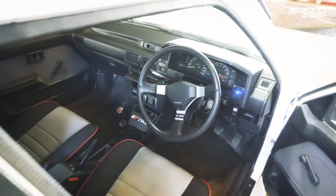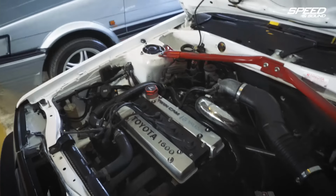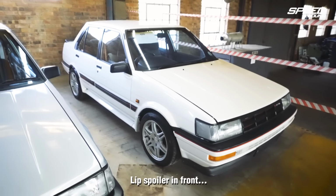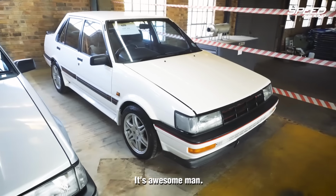Yeah, it's modified. That's why it's got 435,000 Ks on it. Supercharged around the world. It's got the RSI wheels, the spoiler in front. It's awesome, man. Love the grill, though.